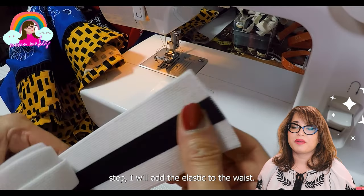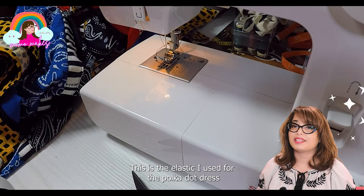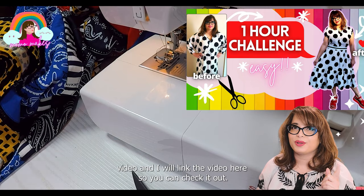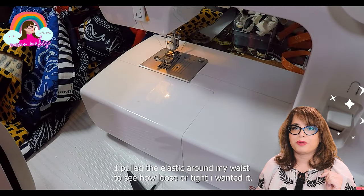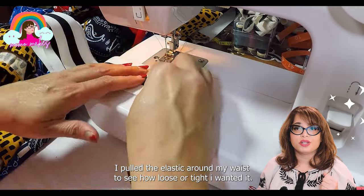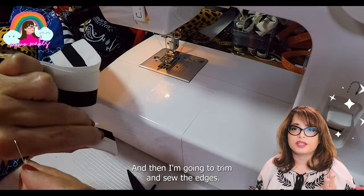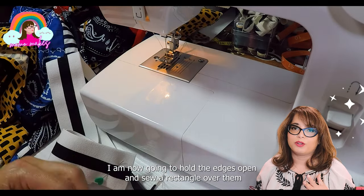As a final step, I will add the elastic to the waist. This is the elastic I used for the polka dot dress video, and I will link the video here so you can check it out. I pulled the elastic around my waist to see how loose or tight I wanted it, and then I'm going to trim and sew the edges. I am now going to hold the raw edges open and sew a rectangle over them.